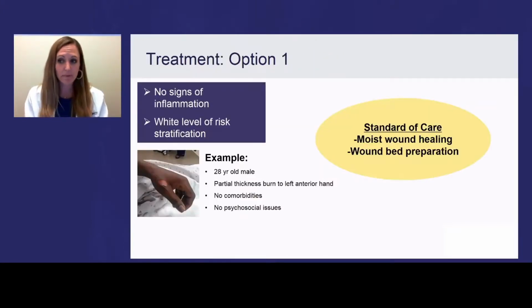So I'll kind of just give you some examples of how to utilize the risk stratification and then the dressing selection guide also to help you decide on what would be best for your patients. This is an example of a 28-year-old male. He had a partial thickness burn to his hand. He had no comorbidities and then no psychosocial issues. So his risk stratification level is white. He has no signs of inflammation. So with this, we would look at doing a standard of care. So moist wound healing environment and then wound bed preparation.